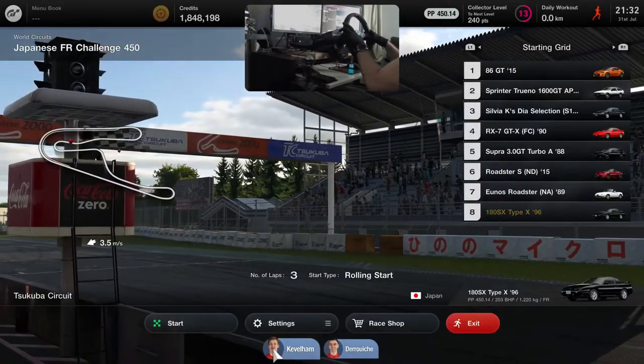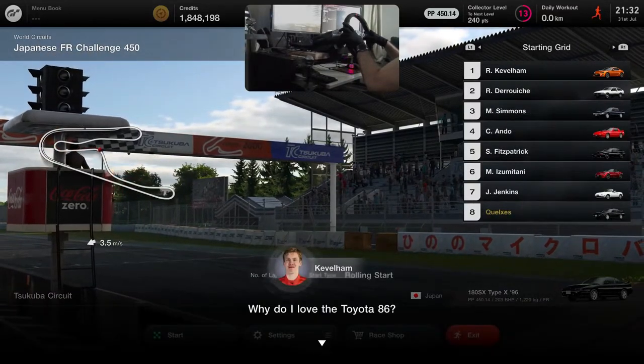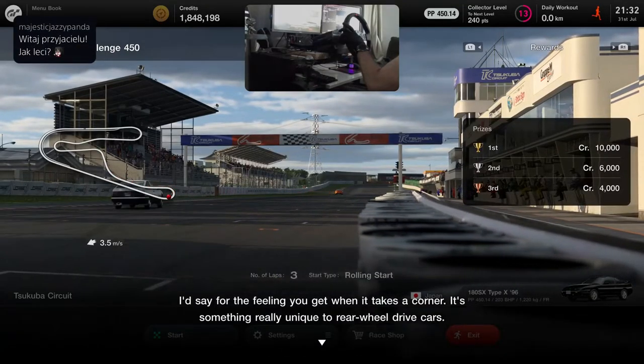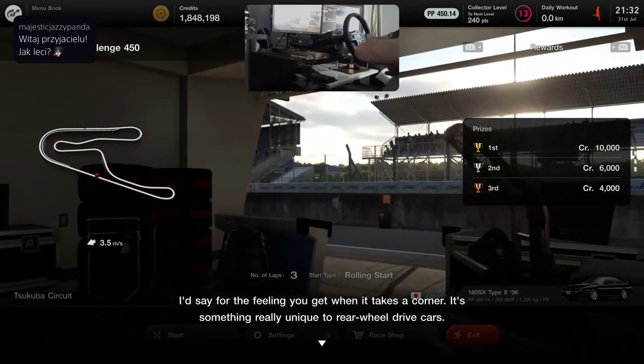Why do I love the Toyota 86? So I don't know, tell me. I would say for the feeling you get when it takes a corner, it's something really unique, a real rear wheel drive.